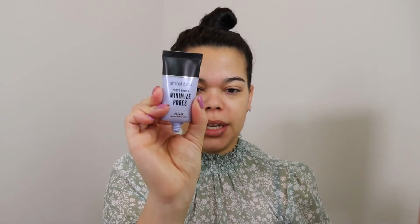We're going to use the Smashbox Photo Finish Primer in the center of the face. I like this for pores. I like it to help absorb oil. It does really, really well in situations where there's humidity and heat and a lot of running around involved, and that's what today is going to be. Lots of running around. So I'm going to put that in the center of my face.